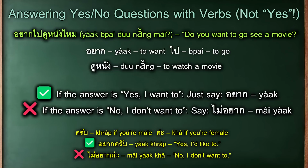In Thai, you often don't say I or you in your answer. It's already understood from the question. And if you want to be polite, you can add ครับ if you're male and ค่ะ if you're female. So you could say อยากครับ, which means yes, I'd like to. ไม่อยากค่ะ, no, I don't want to. This makes your answer sound friendly and polite, just like a native speaker.